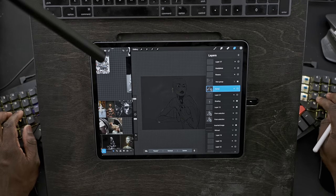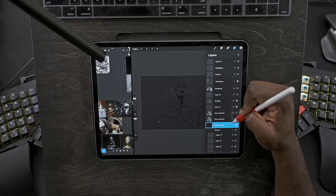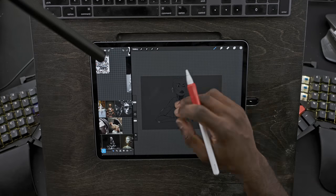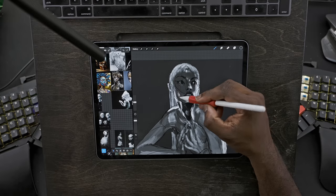And that brings me to the seventh reason, which is content creation in general. So basically, my work, my day job, is honestly documenting the process of being an artist and creating my artwork and educating people on that. And the iPad makes this extremely easy.